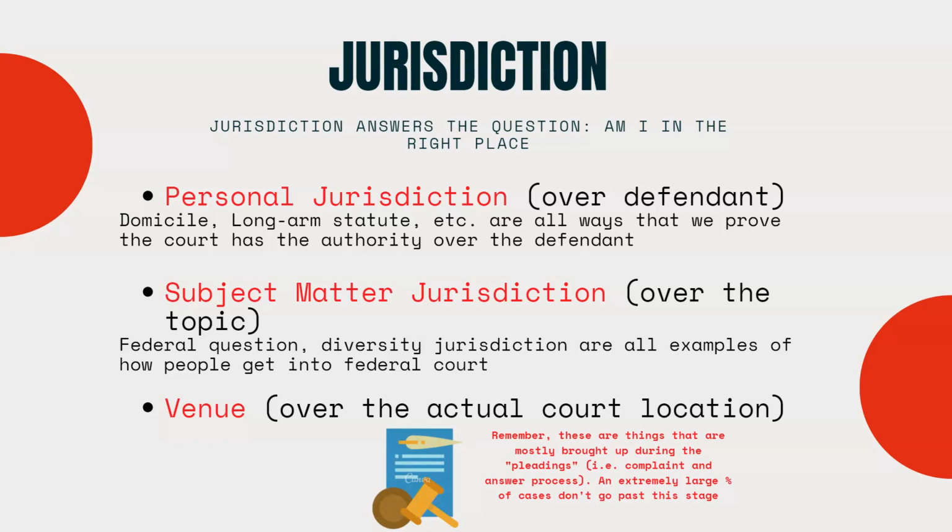And then venue is where the actual courthouse is located. Are we in the proper place in front of the right judge in the right building? And remember, these things are mostly brought up during the pleadings, or the complaint and answer process, amended complaint, amended answer process. And an extremely large percentage of cases don't go past this stage of pleadings. They get dealt with on a lot of motions to dismiss, and there are so many of them that we're not going to get into those.